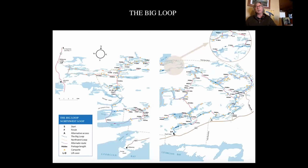The big loop, okay? So again, Killarney is not that big of a park, but you could do an entire route around it. That's about 7 to 10 days. I would do it in 10 days, but you could do it in 7. So what you do, I've done it in various ways. I've even started in the town of Killarney, went up through here as well, but that's another tale.